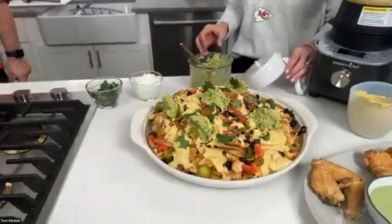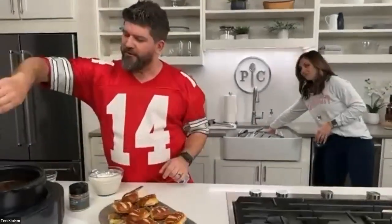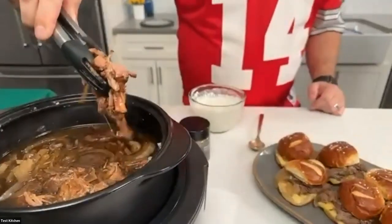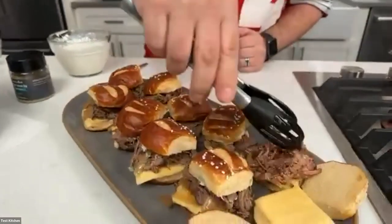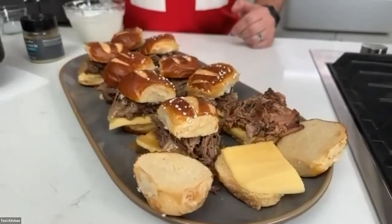All right, let's build your sandwiches. Let's finish up the sandwiches. We already have some made. There's a little bit of Havarti cheese down there. This is going to be super easy because we're just going to take a big old hunk of this steaming meat. There we go. A couple of those, because this is extremely tender.